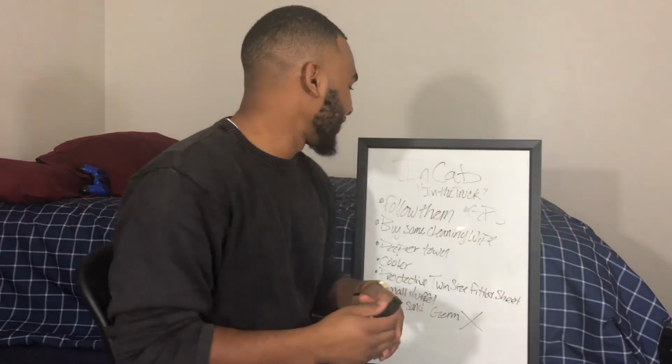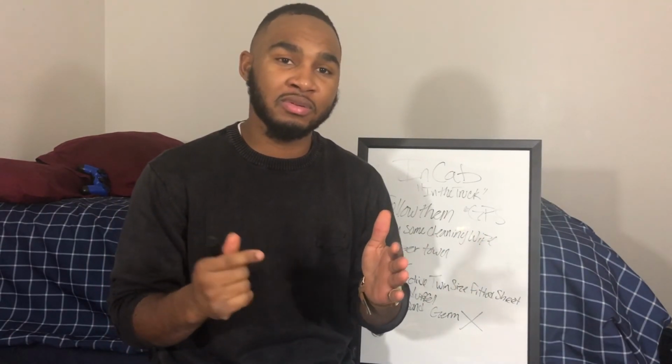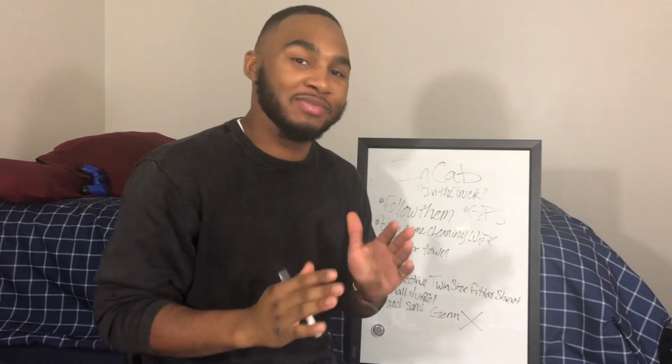Something that y'all can start doing while being a driver, and y'all see another truck driver trying to get over, you can flash your bright lights to let them know that they can get over instead of just waiting for them to move over. I'm gonna teach y'all some driver etiquette, man. But that's just gonna be the tip for today's video.